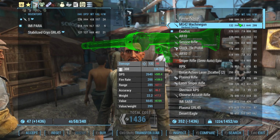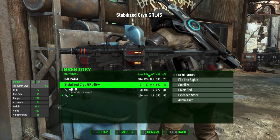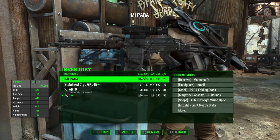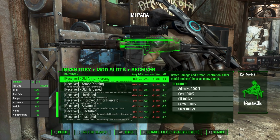Where this becomes even more helpful though is with those workbenches, as you just have way more information on your screen as you're modding weapons. You can see all kinds of different values and stats around your weapons, which makes it a lot easier to sort which one you want to modify or which mods you want to apply.